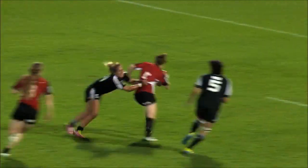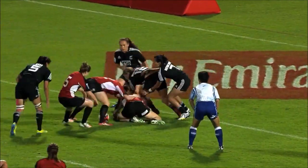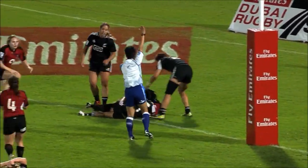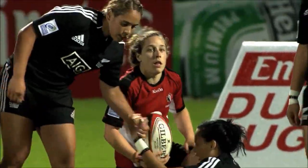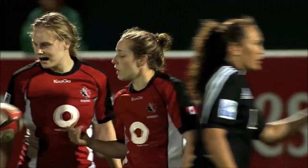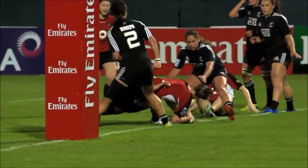This time the red and whites go wide, and they're looking good. This is Paquin. Option is to go short, and she is over. That is a very important try. New Zealand defense really scrambling, and she's made it across. That's a double.